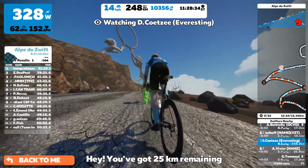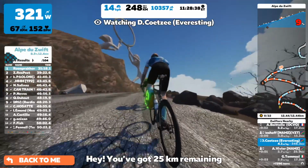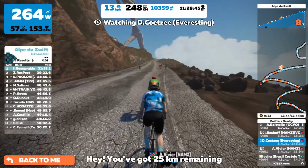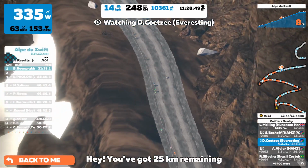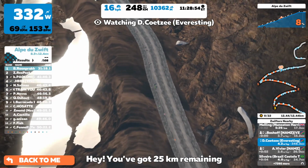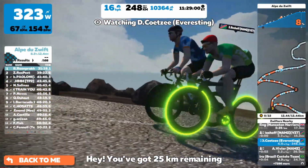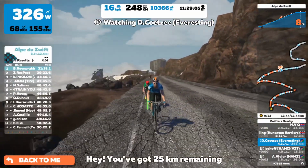And I pushed it a bit, and he closed me down. I had a secret weapon with me. It was a feather that I kept from the bottom to the top. I was holding it for that last little kick on the climb. If you look on the right hand side in the minimap, you'll see there's a little kick right at the top, and that's where the feather will come into play.